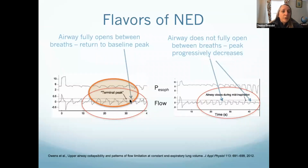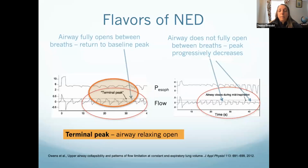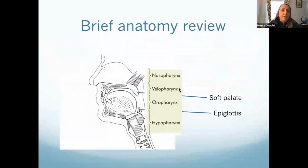All right, so here is this terminal peak, and how this looks can help us understand things. So we're relaxing open. Now we're going to go to our anatomy review. Here is a cross section of the head. We have the hard palate, the soft palate, the tongue. This is the epiglottis and the hyoid bone.